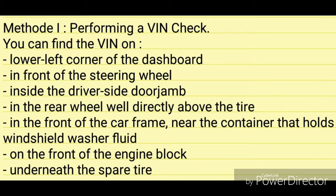1. Find the vehicle identification number or VIN. Every car has a VIN, which you should check so that you can perform a search. The VIN is made up of 17 characters and is like the car's social security number. Don't just accept whatever VIN the seller gives you. Instead, thoroughly inspect the vehicle yourself to find the VIN.